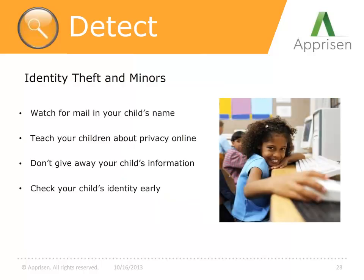Because of the increase in identity theft of minors, you need to watch for mailings in your child's name, teach your children about privacy online, and don't give away information or post information about your child online.